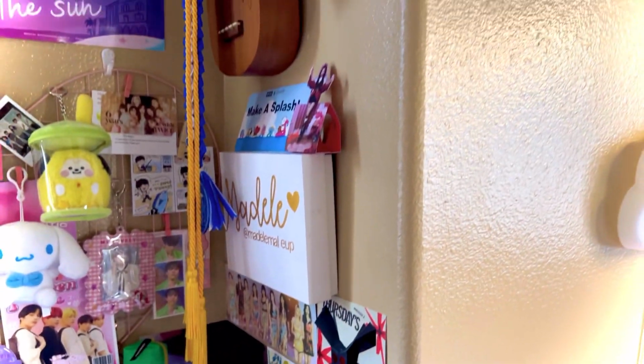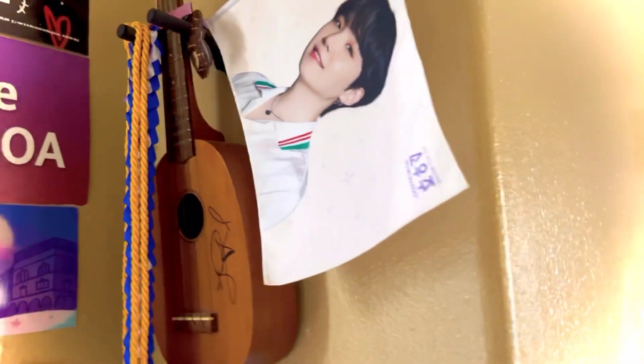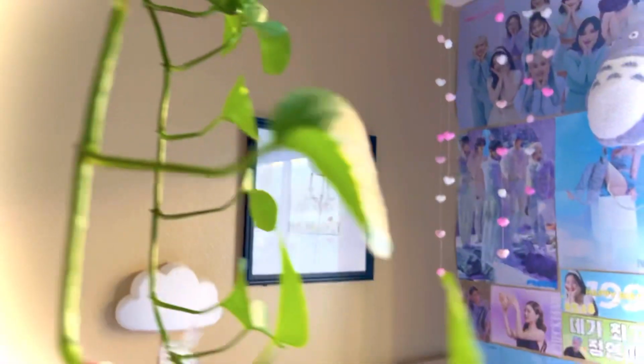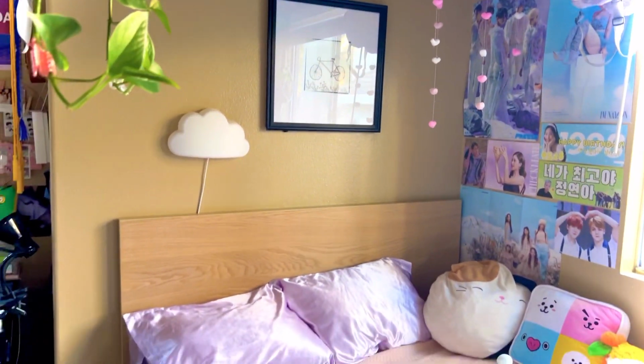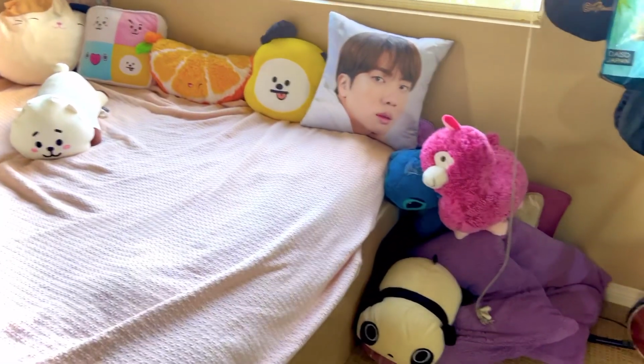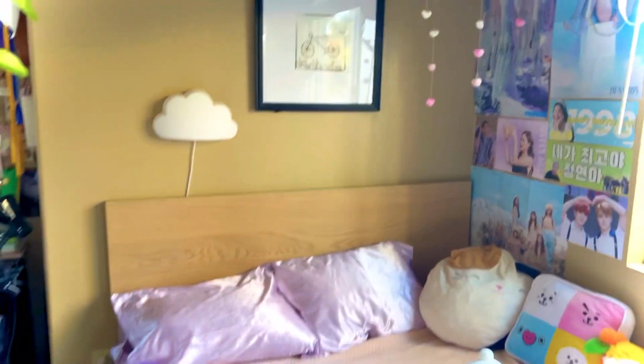This is what the corner looks like. Here's my ukulele signed by AJ Raphael. And then we move on to the bed area. So here, I have just a lot of plushies. This corner is a mess. I don't know what to do with it, but we're just gonna ignore that for now.